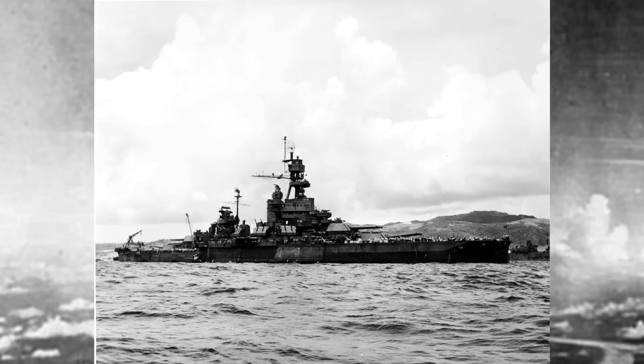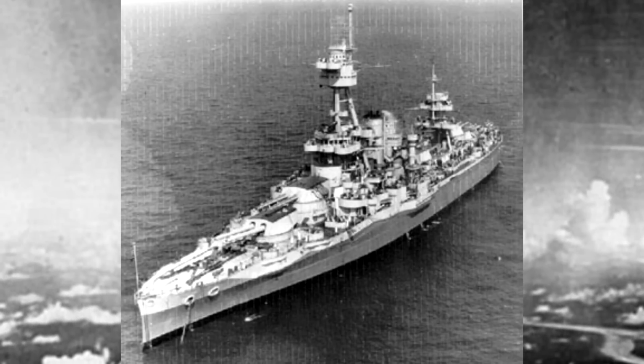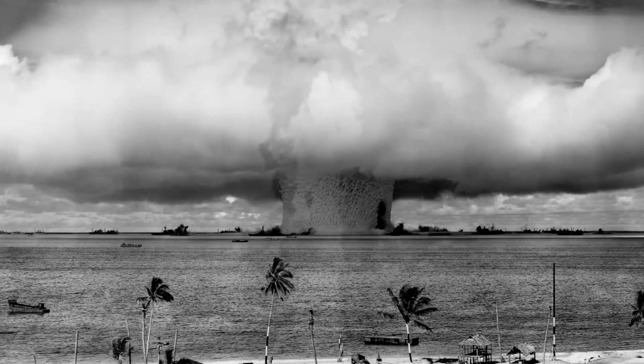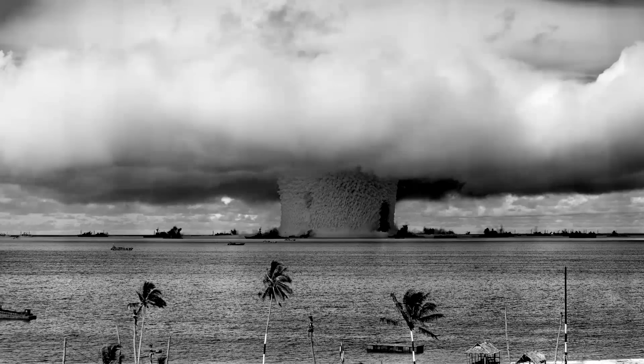Now, we've talked about some other battleships that were a part of these particular atomic bomb tests. Nevada, Pennsylvania, and New York were all there too, and they survived both blasts. But Arkansas wasn't so fortunate. On July 1st, the first test, Able, which was an airburst, didn't actually manage to sink her, but did do extensive shock damage to her upper workings, and on July 25th, she was finally sunk by the underwater nuclear test, Baker.